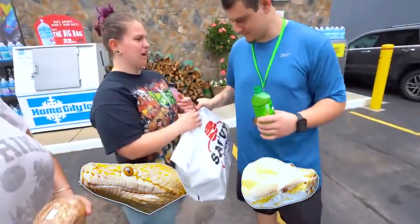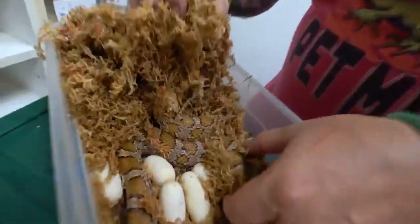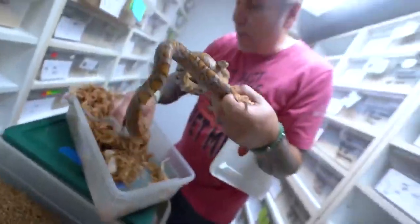And food. We'll walk together. And we have our first clutch of the day. We got a few of them today. This is actually a het creamsicle scaleless that's bred to a scale creamsicle. Got a handful of eggs in here.